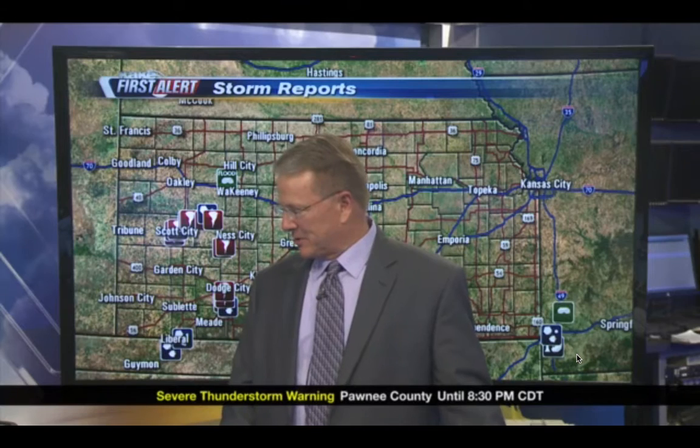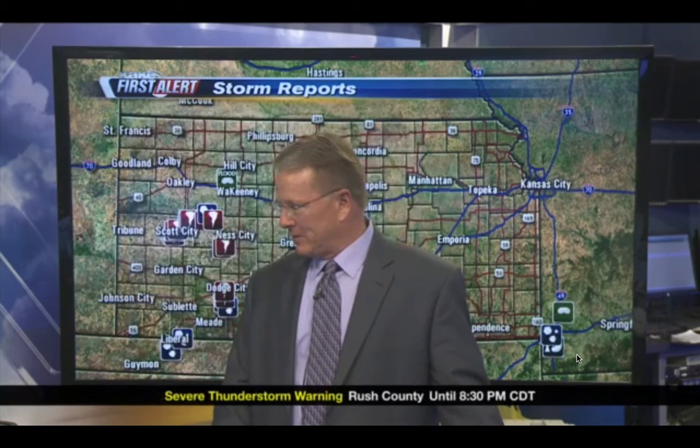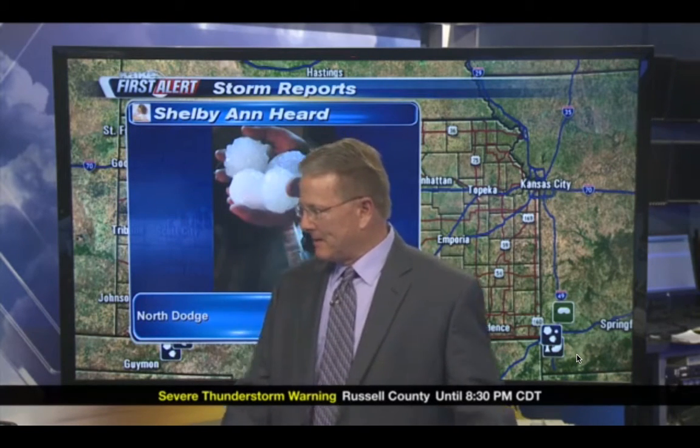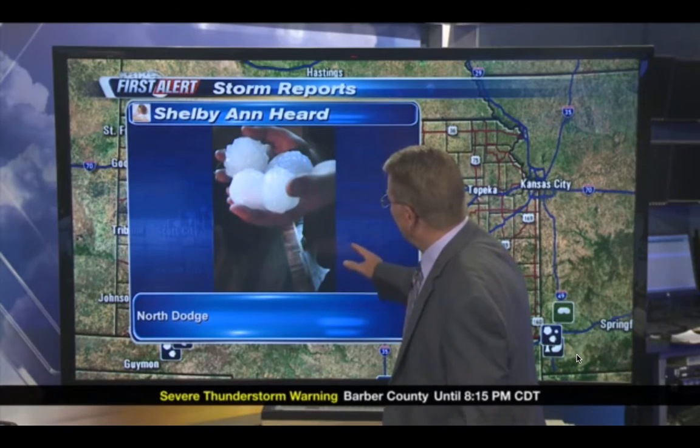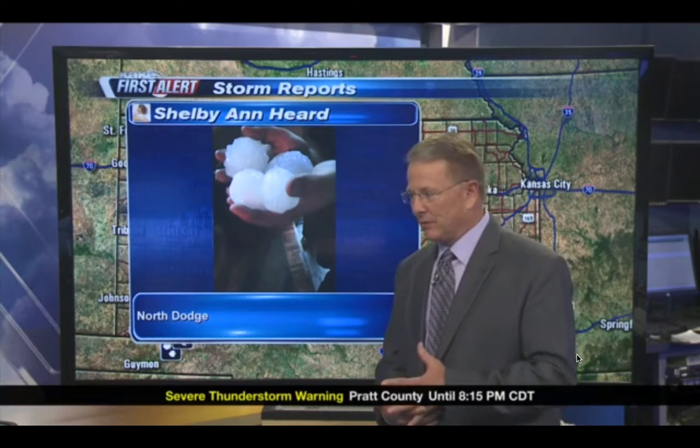I'm getting them up on the screen now. They're coming in pretty quickly here. So let me get one of the most impressive ones. And there we have a handful of what's approaching baseball-sized hail. And we're getting baseball to softball-sized hail from several locations, so obviously the updrafts are incredible, the torrential rainfall, that sort of thing.